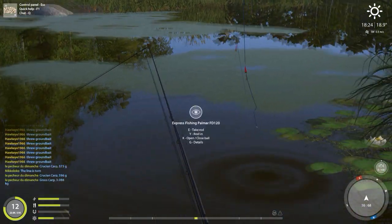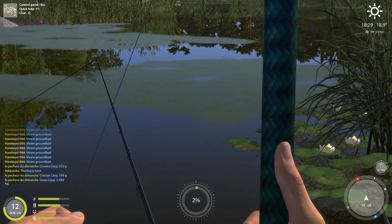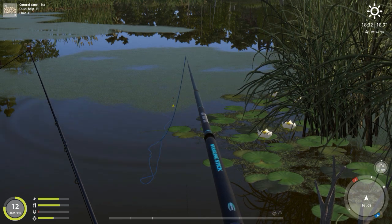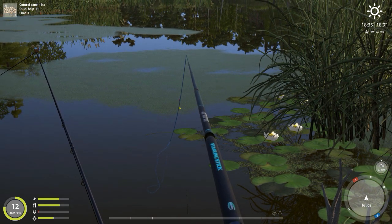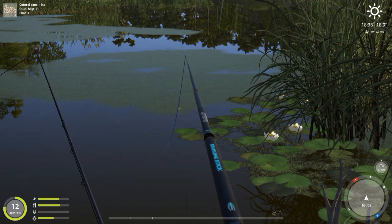Wait a minute, let me take a look at this before I throw it back here. What have I got on here? Okay, I've got a 14. So it's kind of small. We're going to keep an eye on that, because it looks like we've got a lot of activity over here.